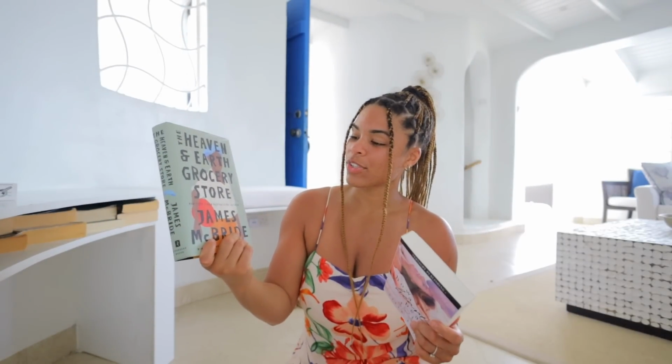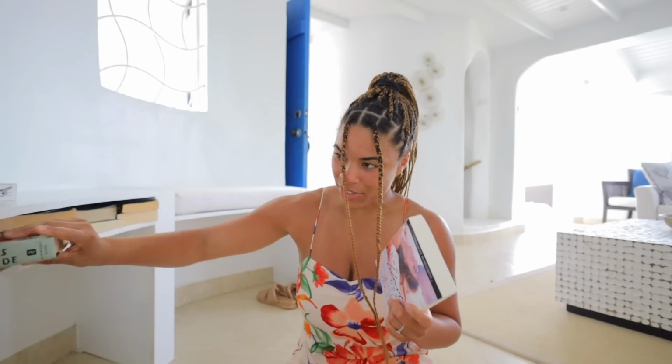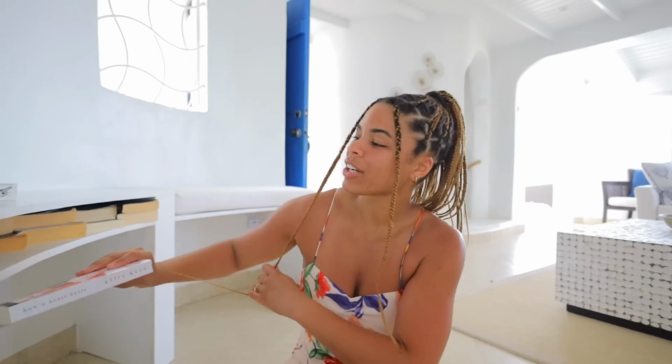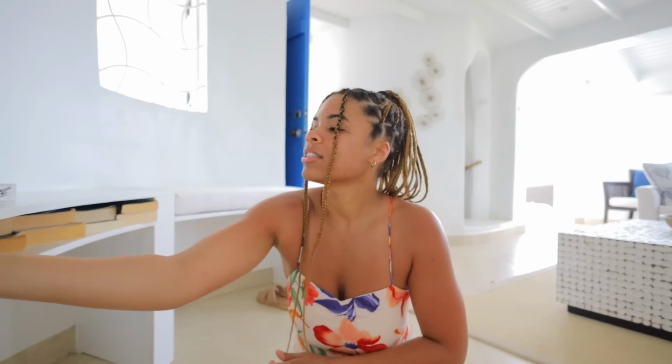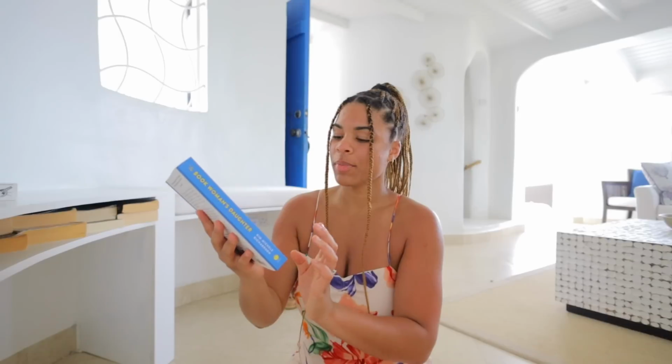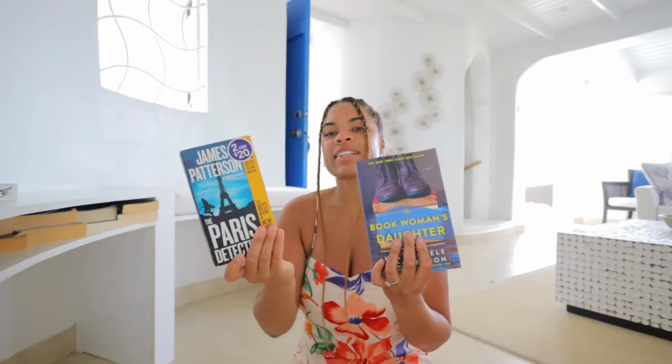Also, The Heaven and Earth Grocery Store by James McBride. So some of these are pretty new. Like, this literally just came out not that long ago, I'm pretty sure. Then we also have, let's see, other stuff in here. The book Woman's Daughter by Kim Michelle Richardson. The Paris Detective by James Patterson.